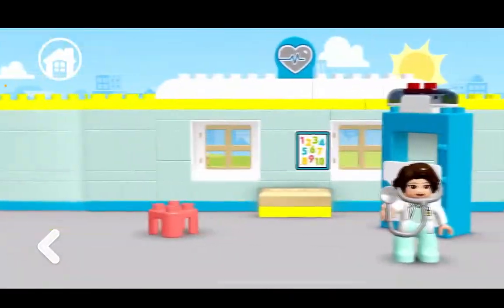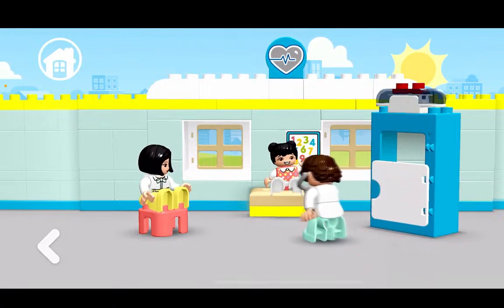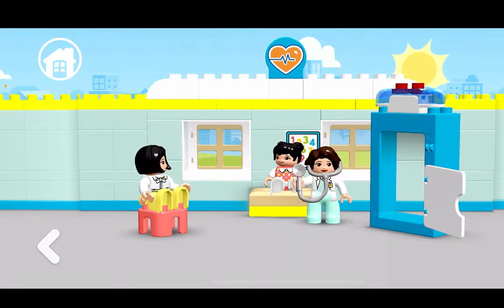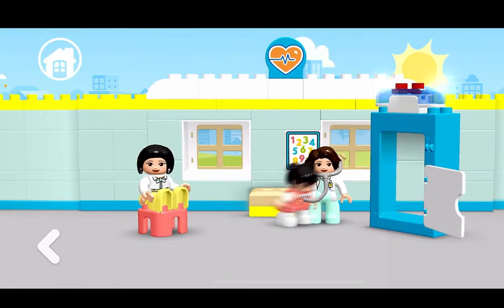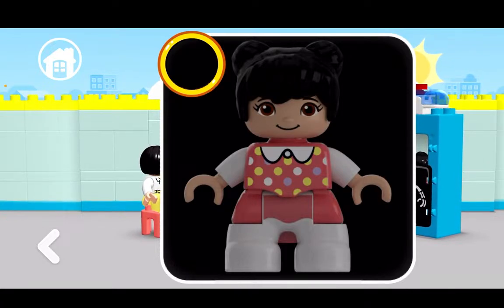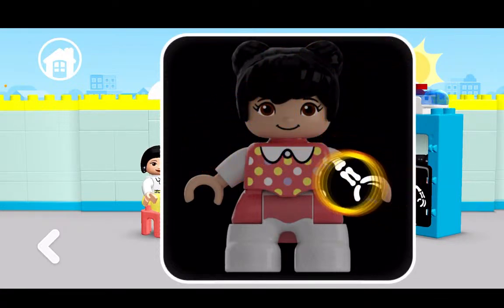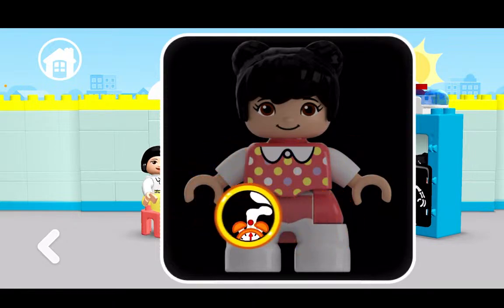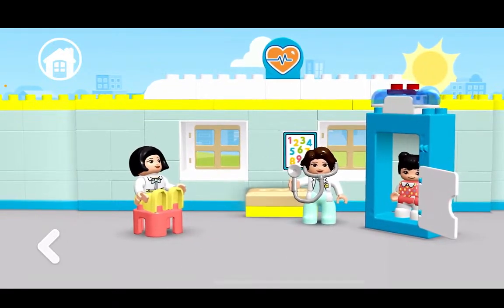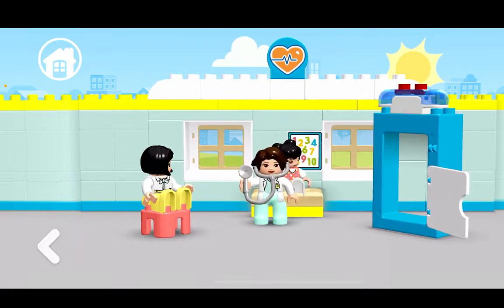See what next? Here, doctor, we listen the heart. Please, doctor. Oh no! What is it? Okay, we need to do an X-ray. Go to the cabin, girl, and we need to find something. Looking. Oh, it's a clock. You found the clock. Let's see what's next.